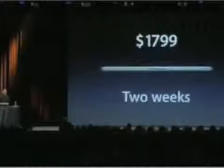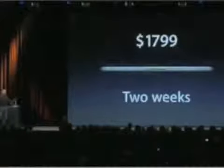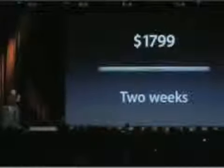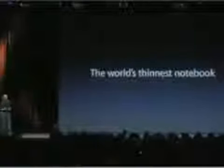And we commence shipping MacBook Airs in just 2 weeks. We're starting to take orders today. Pre-order on the online store if you'd like. We'll be shipping in 2 weeks. So, this is what the shipping box looks like. So the thinnest notebook in the world, it's just amazing.